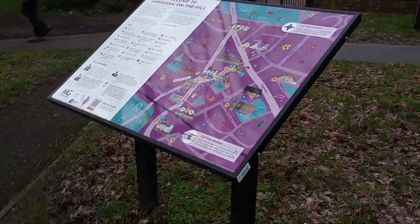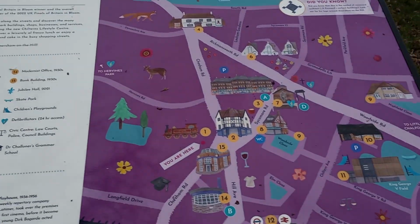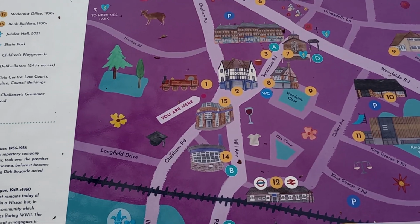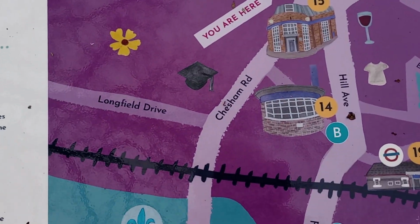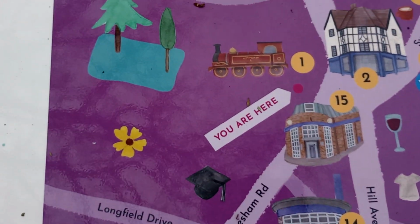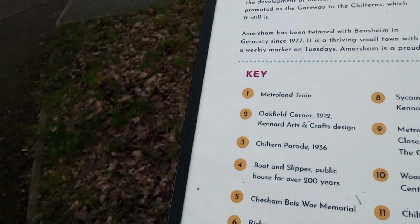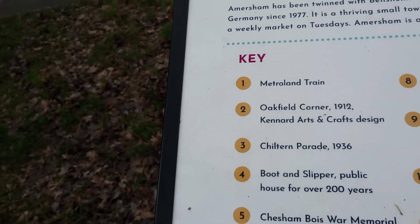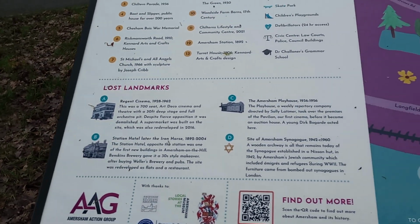One final little view of the board. This is welcome to Amersham on the Hill, and there are all sorts of features, things to see, including number one on the list, which is here, and that says number one, Metroland train. So there are some lost landmarks, which it also mentions.